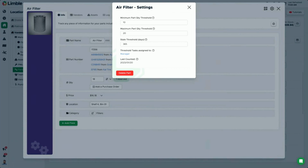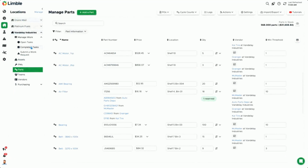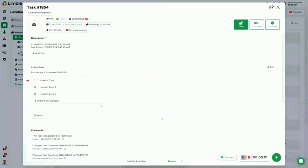Okay, so let's go into a task that I've already created. So we're just taking the assumption now that I'm a technician. So I'm going into my manage work screen, and I'm going to be Tim Watley here. He's got a quarterly inspection. He's got to inspect this forklift. Again, this can be any asset.